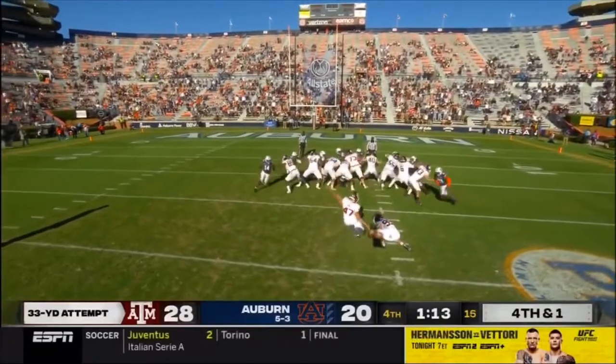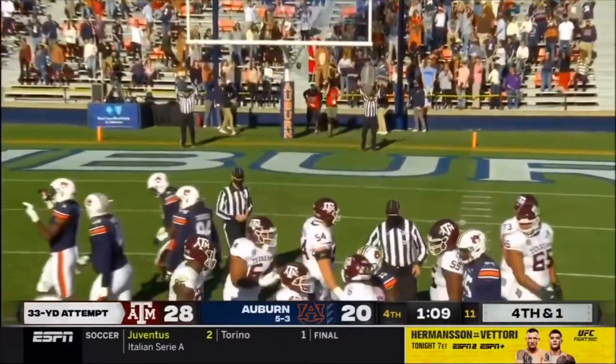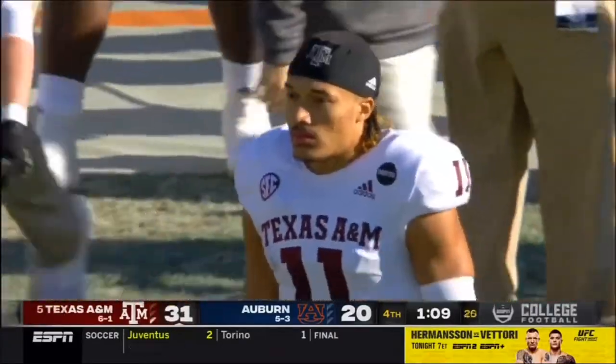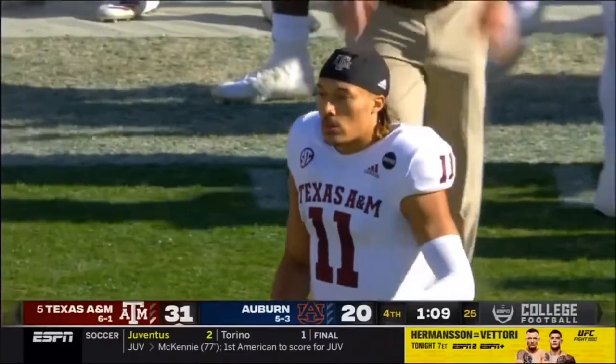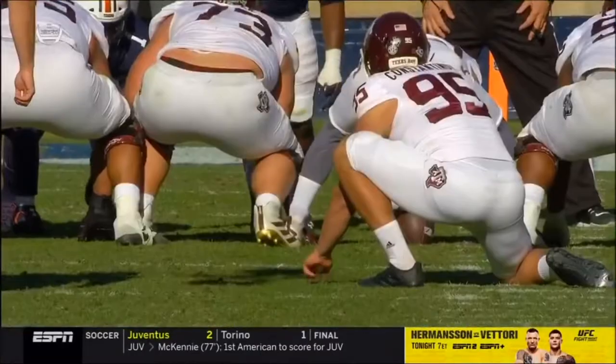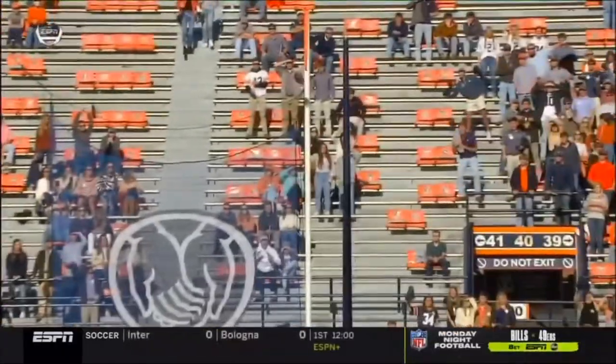33-yard attempt. And it is just barely good. Looked like it was heading directly into the right upright in the last minute. Leaned left and got through. And A&M is about to end this 3-game losing streak head-to-head with Auburn.